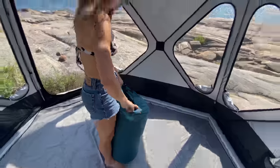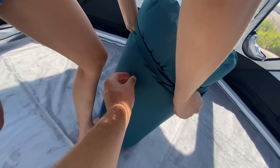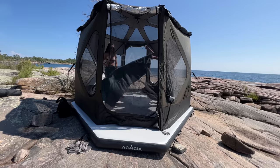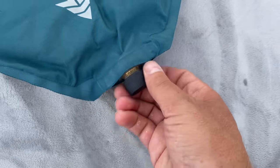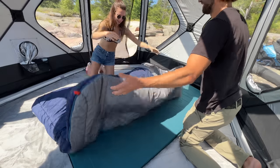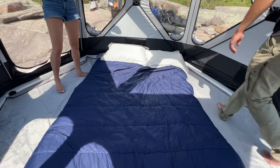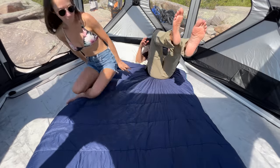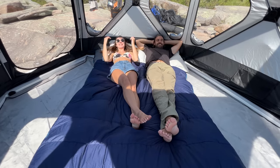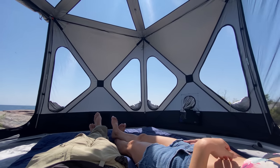So nice and breezy in here. You got a bug. Wait. How big? It's a mayfly. Oh. Don't scare me like that. Nice. Yep, this is spectacular.